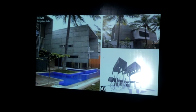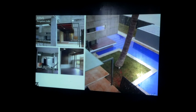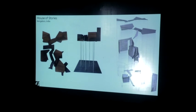So really, once more, it is the quest for what is the urban contemporary Indian house, if one can simplify it. Again, images of the same, using a very simple palette of colors and tones. This is something we've just completed, and it's the first time we're showing it. It hasn't been published yet.